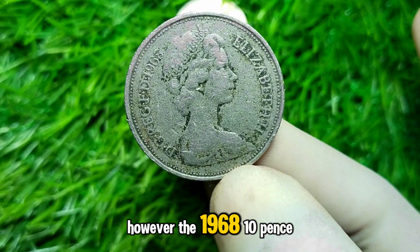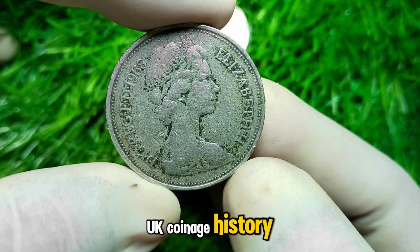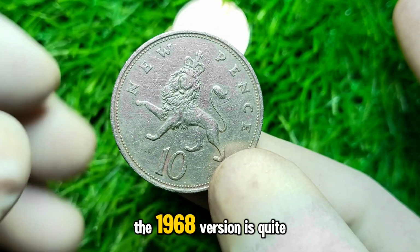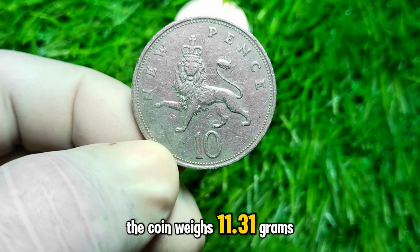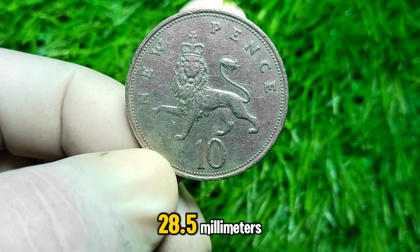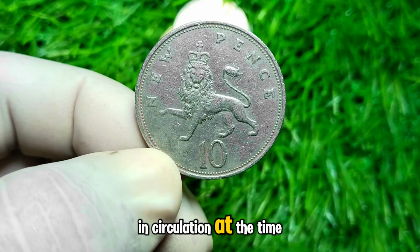However, the 1968 10-pence coin holds a special place in UK coinage history as one of the pioneers of decimal currency. The 1968 version is quite different from today's coins in terms of size and composition. The coin weighs 11.31 grams and has a diameter of 28.5 millimeters. This made it one of the larger coins in circulation at the time.